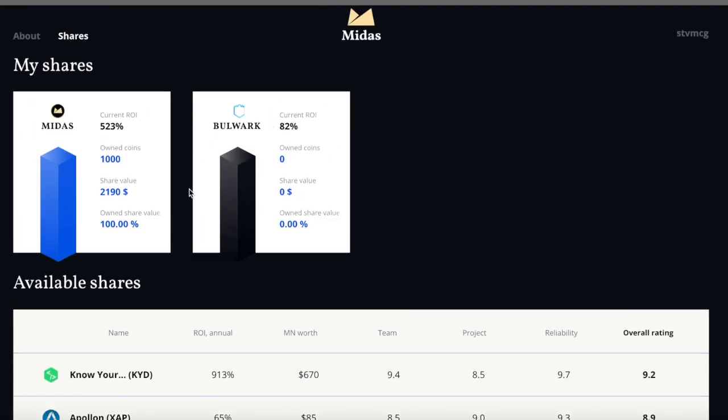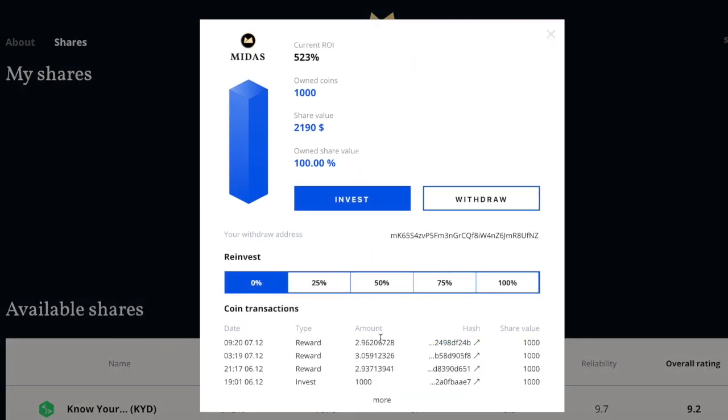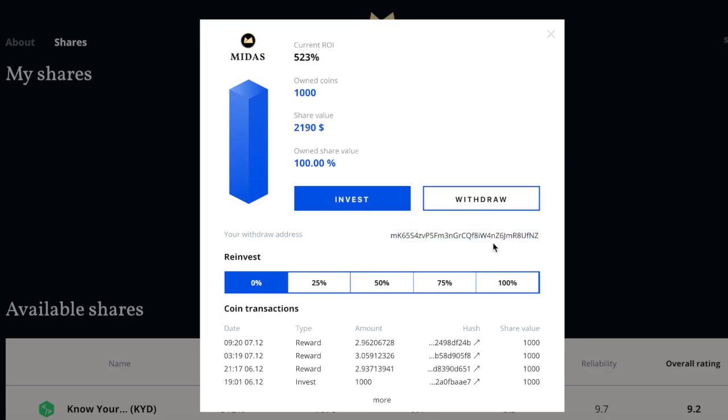I'm a big fan of the simplistic approach where this one, if I wanted to do 50% of a Bulwark node, I could. Since this is a shared masternode, as you can see here, even though we own 100% of it, you're going to get all of the coin transactions up front and center here on your little dashboard. So you have your withdrawal address where you can withdraw here, and these are all the transaction IDs from each reward. So this is basically Midas's version of Masternodes Online, so you're able to monitor and track from the dashboard.